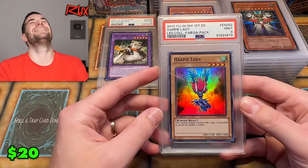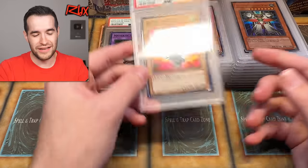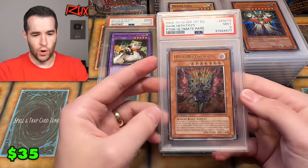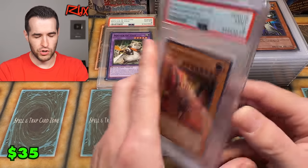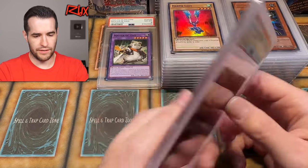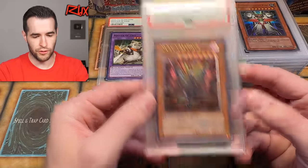Harpy Lady, oh, this is from Yugi's World. This was probably not worth grading, but I was like, look, if Harpy Lady PSA 10 would be pretty sweet. Unfortunately, we didn't get the 10. Let's see about the next one. Come on. Ultimate Rare Dark Nephthys. I think we did pull this one as well. Phantom Darkness. Man, there was no ulti stamp on this, or maybe a small one. Man, I thought this had a chance. Okay, Ultimate Rare. This card is really beautiful. Not super expensive, but looks really amazing.